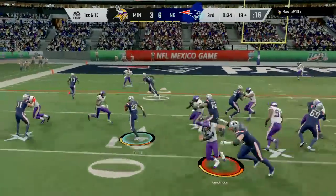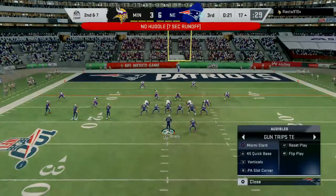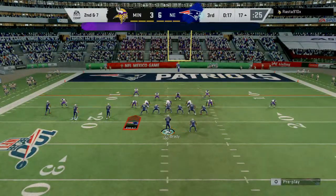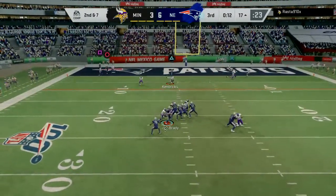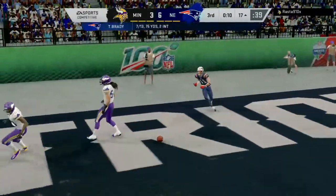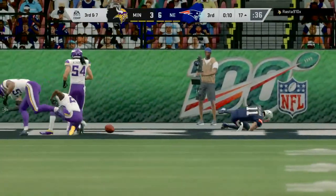1st down, here's White. And he'll get this one down to about the 17. On the tackle, it's Trey Waynes. On play action, it's Brady. And that's going to be knocked away in the end zone. It's incomplete. Julian Edelman, the intended receiver, and it's 3rd down.